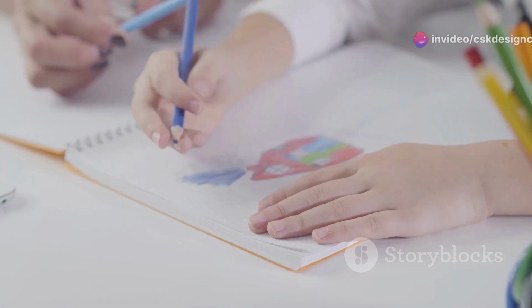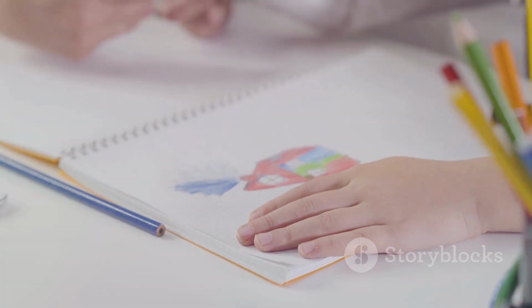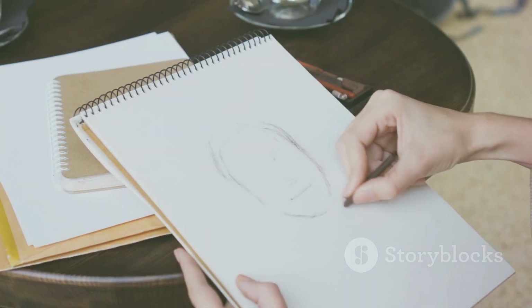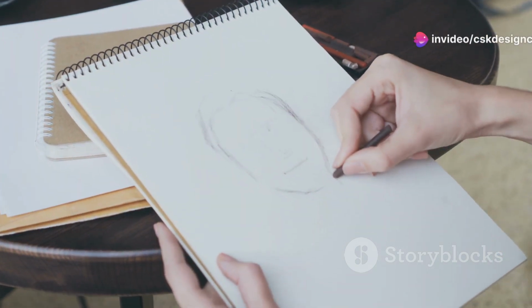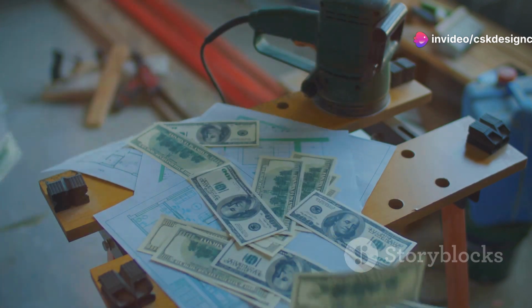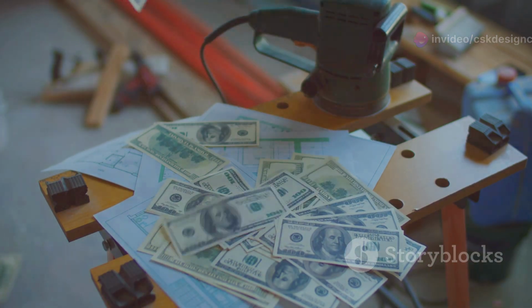So there you have it. Hiring a children's book illustrator is an investment, but one that can truly transform your story. From entry-level artists to seasoned pros, there's an option for every budget. Just remember to factor in project scope, complexity, and any additional costs when planning your budget.